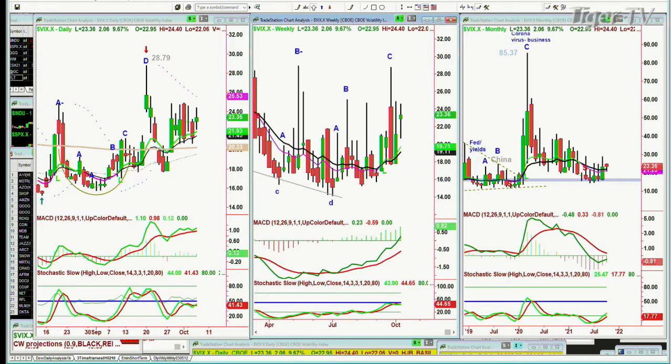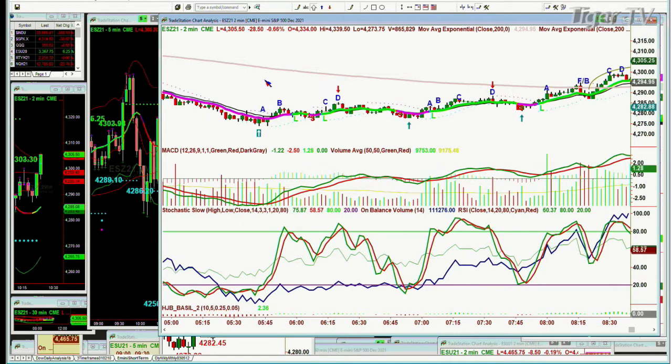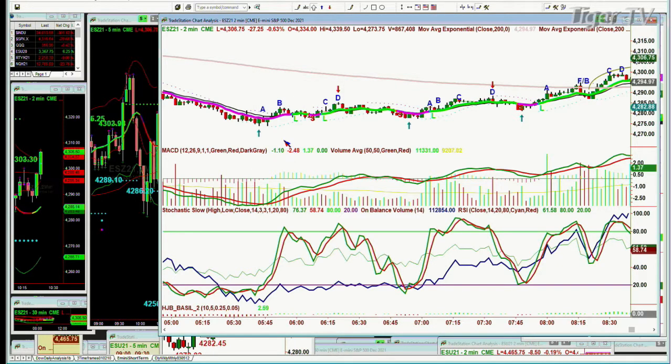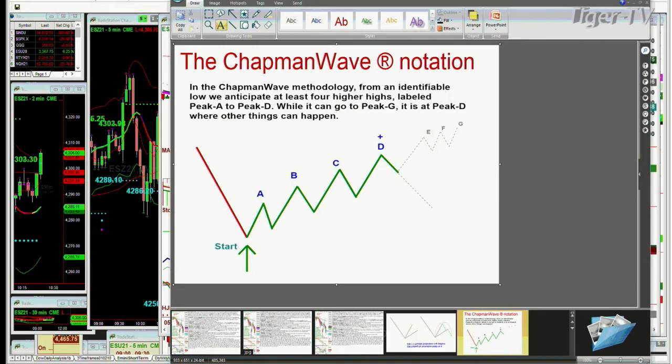So now, on an intraday basis, let me just show you something that I was expecting. We've had from the low that was made in the two-minute chart at 5:42 Eastern time, a peak A, B, C, D. What we look for in the Chapman wave methodology are always Ds. That fourth highest peak is where other things can happen. It could sharply pull back. It could recycle to the upside. But D is where you've got to be careful.